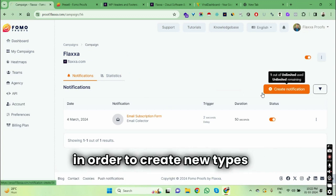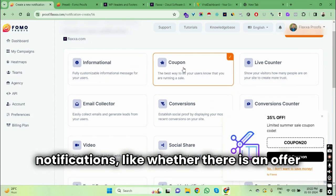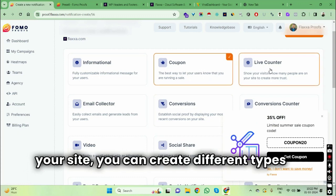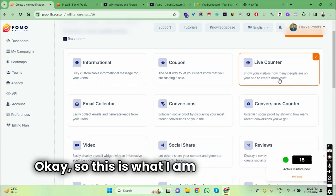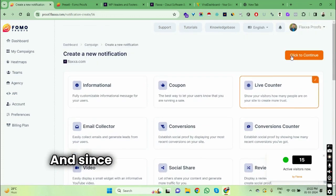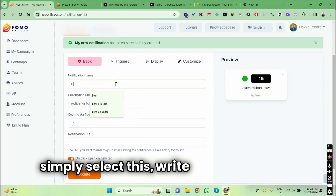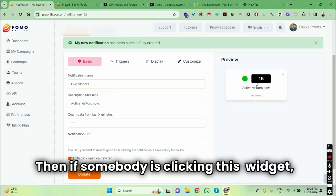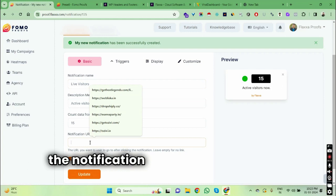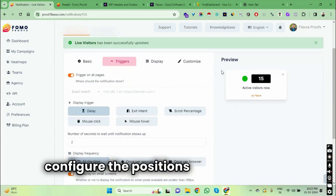In order to create new types of notifications, you can go here and create different types of notifications, like whether there is an offer going on your site, you can create different types of coupons, or put up live visitors. This is what I am trying to do now, and since I have already installed the pixel, there is nothing more to be done. Simply select this, and write it as live visitors. Then if somebody clicks this widget and you want them to go somewhere, put up the notification URL, otherwise leave it blank.